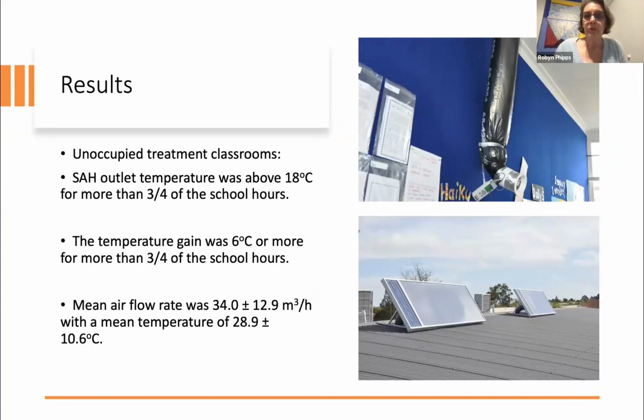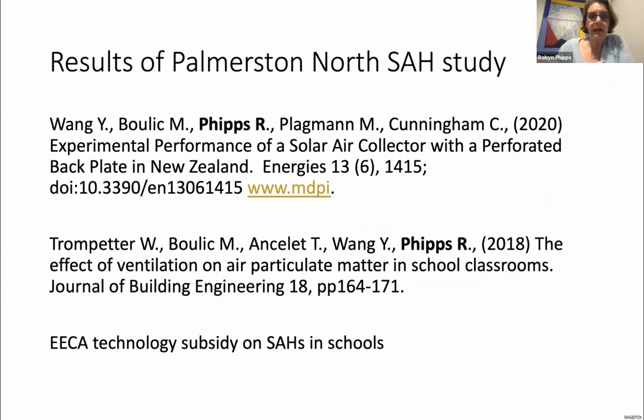What we found when we looked at the unoccupied classroom, so we were taking out the impact of heater use and what the teachers and children were doing, was that the solar air heater was generating heat above 18 degrees for 3/4 of the school hours, and we were able to get a temperature gain of about 6 degrees or more for most of the school day. We had a good airflow rate at a good temperature, but this was not sufficient to dilute the CO2 levels in the classroom. But it was completely free heat, and it was dry heat.